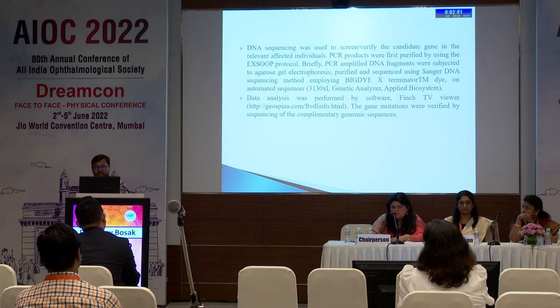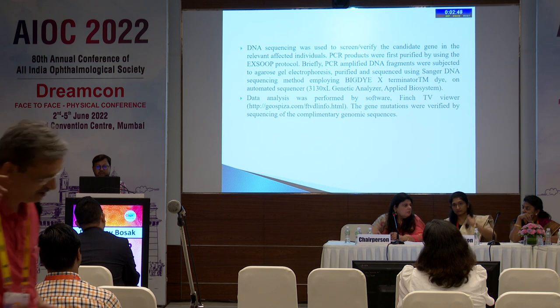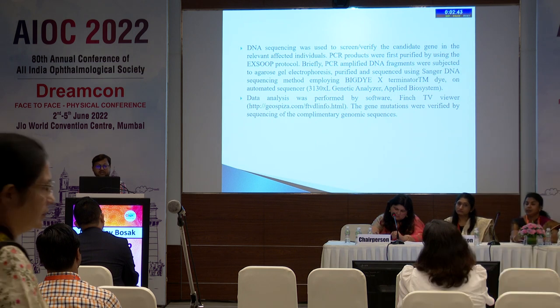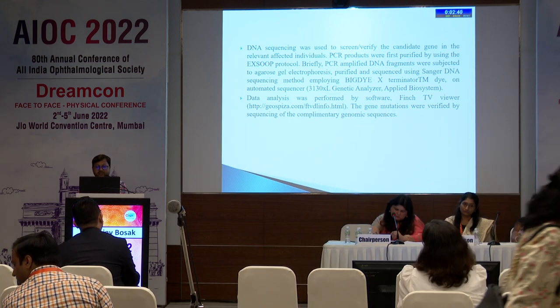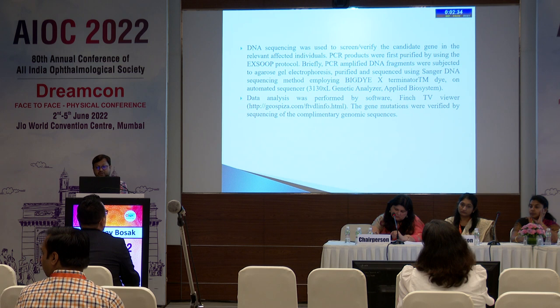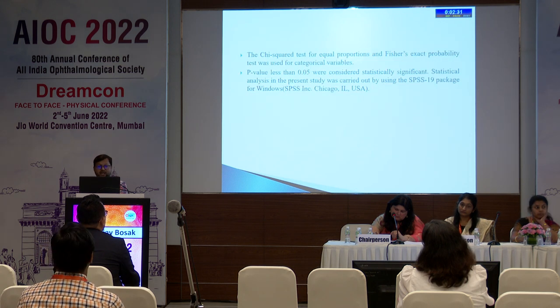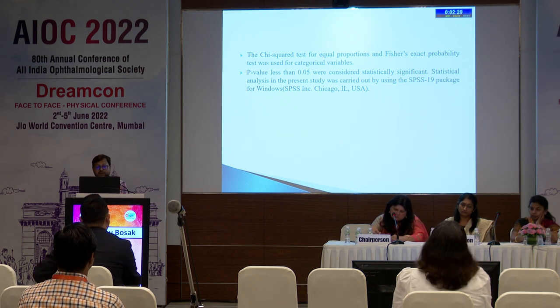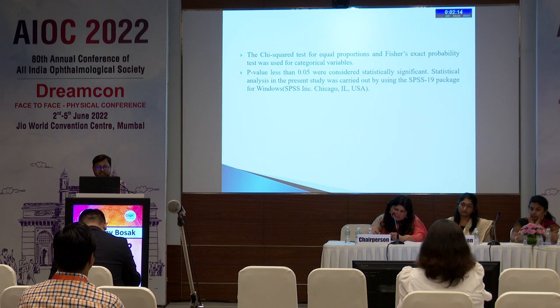DNA sequencing was used to screen or verify the candidate gene in the relevant affected individual. PCR products were first purified using the ExoSAP protocol. Briefly, PCR amplified DNA fragments were subjected to agarose gel electrophoresis, purified and sequenced using the Sanger DNA sequencing method. Data analysis was performed by software FinchTV Viewer. The chi-square test for equal proportions and Fisher's exact probability test were used for categorical variables. P-value less than 0.05 was considered statistically significant. Statistical analysis in the present study was carried out using SPSS 19 package.